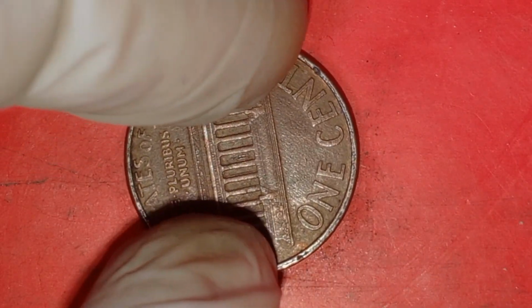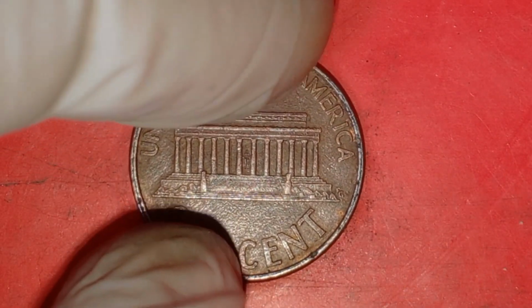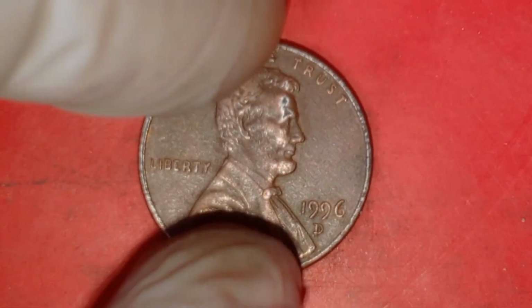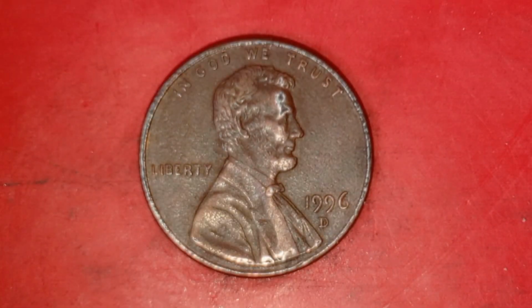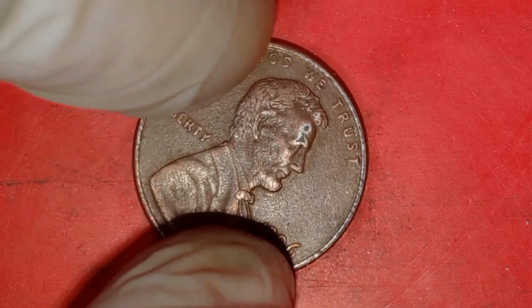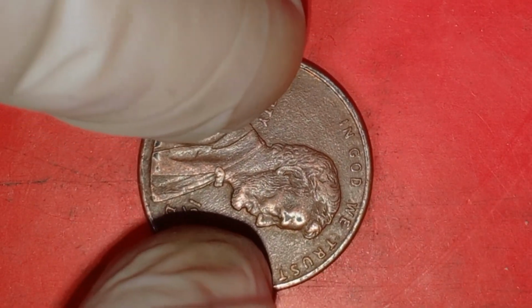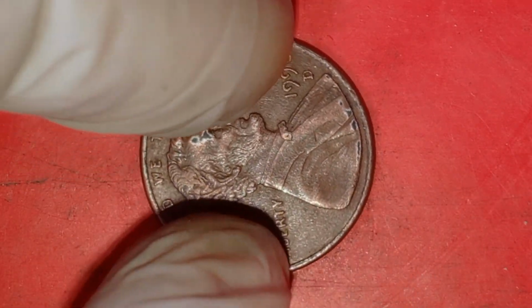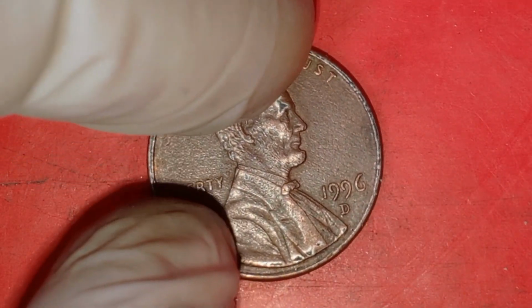However, in the world of coin collecting, there are always exceptions. The key to understanding the value of the 1996D penny lies in a specific error that occurred during its minting process. This error is so rare that a single 1996D penny recently sold for a jaw-dropping $1.2 million. But how did this happen?